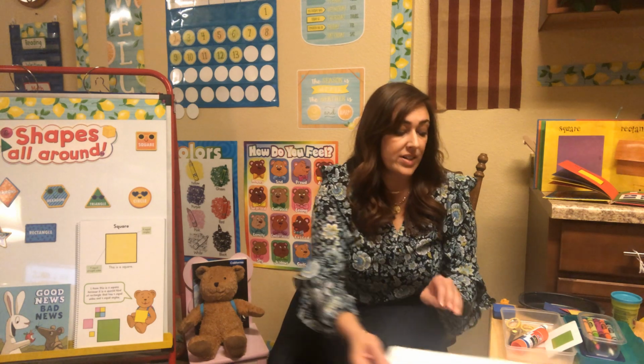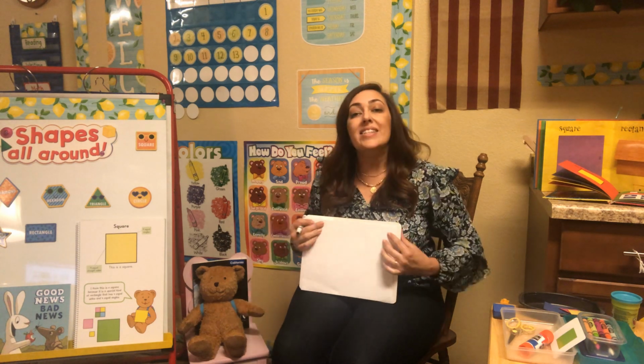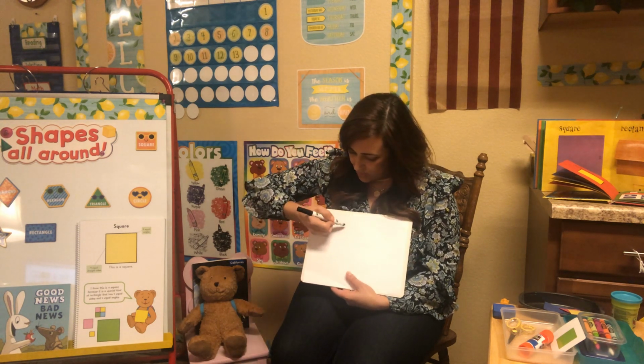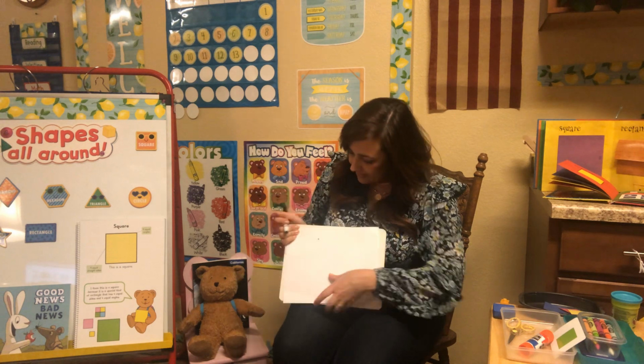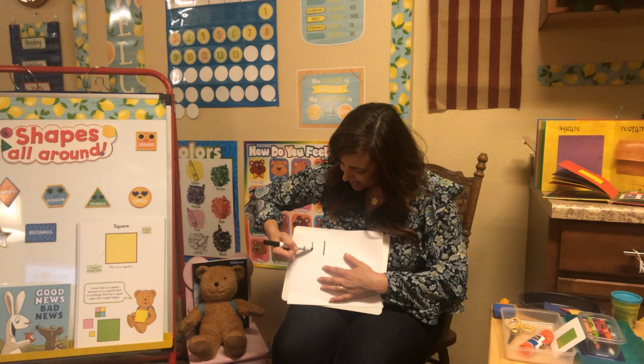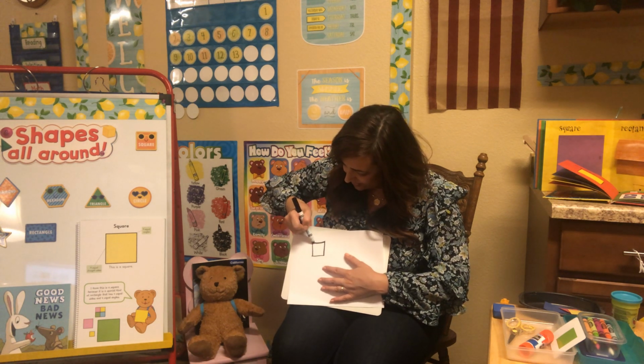So let's see. Today we can draw some squares together. If you have your whiteboard or a piece of paper, you can practice drawing some squares with me. Now remember, there's 4 equal sides, which means they're all the same size. So we're going to make a line down, a line down, a line across, and a line across.